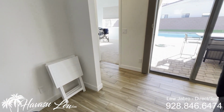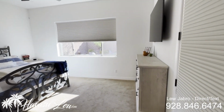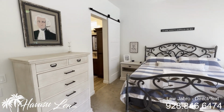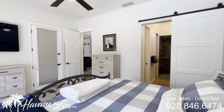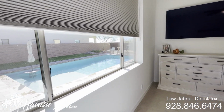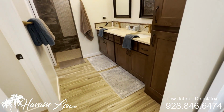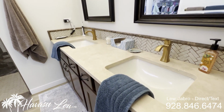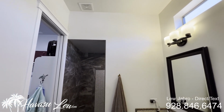So again, you have the master at the rear of the house. Barn door slider into the master bath. There is a door out to the patio pool area and another big window. So you have a nice master bath, plank tile floors in here as well. Not sure if that's quartz or travertine, but it's nice. Got a little window at the top there, tall ceilings in here.